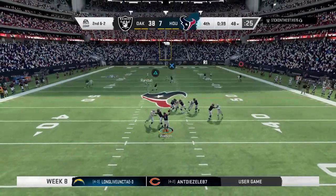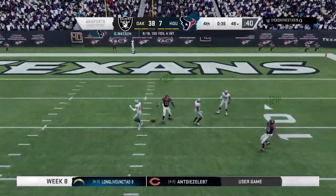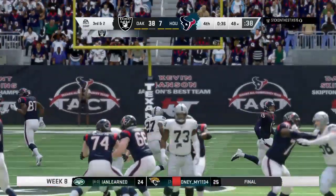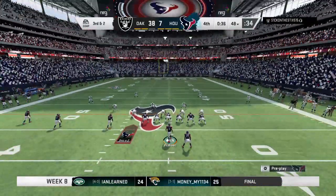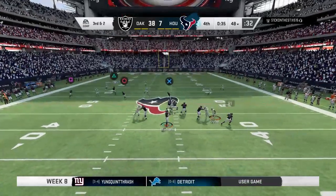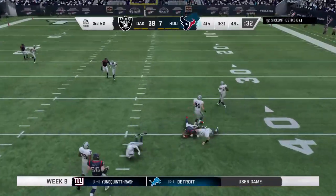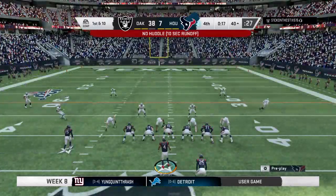Looking to throw again on second down. Watson, he's going to let it fly. And he knocks the ball away, and it falls incomplete. Kenny Stills, the intended receiver, and it's third and short. After the incompletion, here now, third and two. To the air yet again, Watson. And an alley to run. And he's going to have another first down as the tackle comes at the Raiders 40.